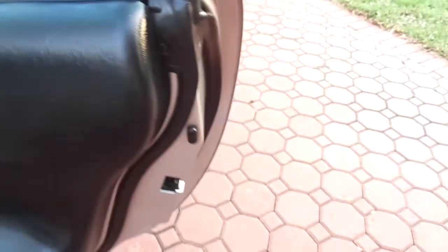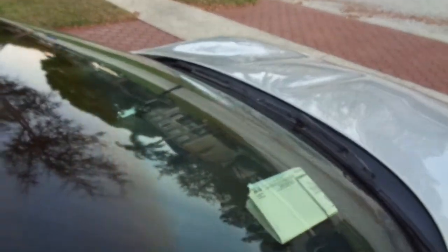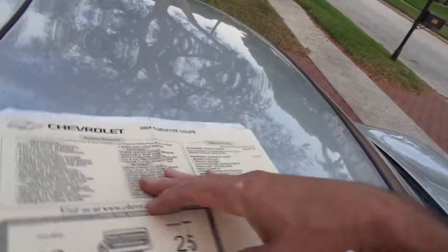Now listen, this one only has about 109,000 miles on it. It's going to have a little more. I'm going to take it over to Cape Canaveral tomorrow. That's about 200 miles over there and 200 miles back, just because I love the way it drives. But I'm telling you, you'll love these cars. They are so, so dependable and reliable.